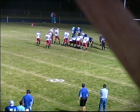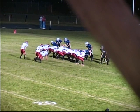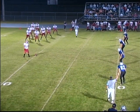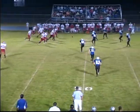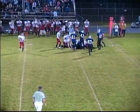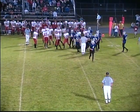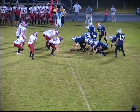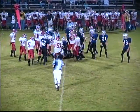Defense! Short. Inside handoff to Zappa, no good. This should be a fumble on the play. Cumberland ball. Come off the ball here. There we go, that away. Inside handoff.